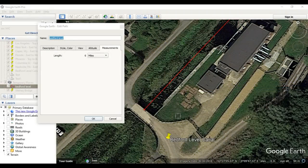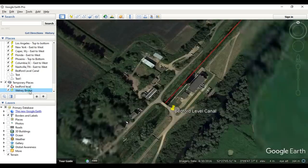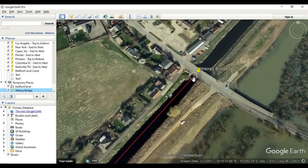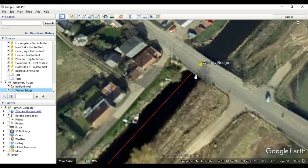Okay, so in Google Earth I've drawn a line from the centre of the bridge where I stood the first time to Welney Bridge at the other end, which is 6 miles. So let's just go to Welney Bridge. And I've gone to roughly where I think we can see to the bridge from Welch's Dam. I think this small section here is all you can see from Welch's Dam.